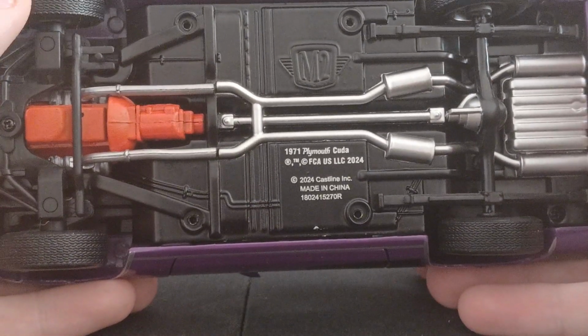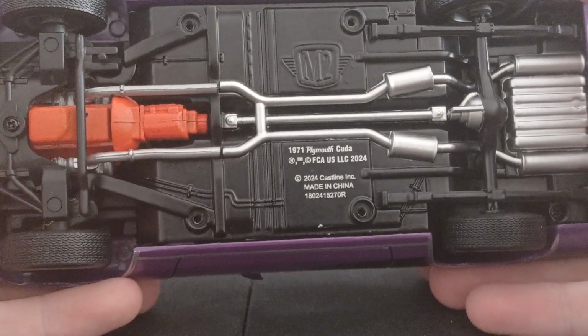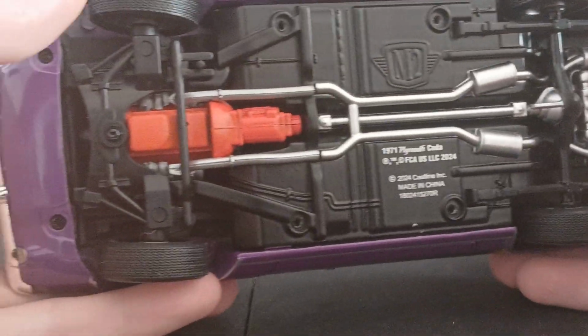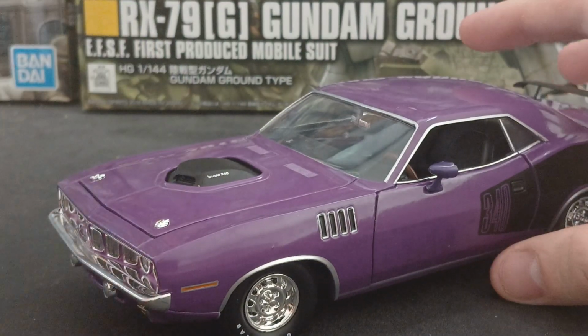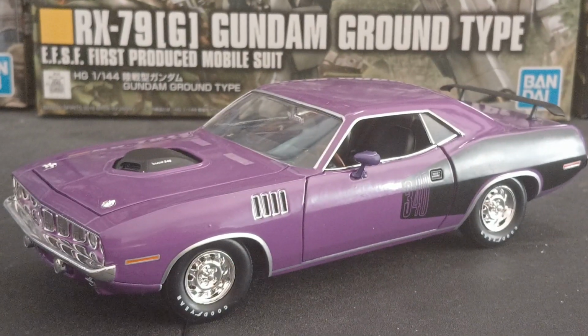M2 Machines, Plymouth Cuda, or Barracuda. I'm just gonna say Barracuda for the sake of it. 2024. This is my only 1/24th M2 Machines in my diecast collection. Yeah, I love this a lot.